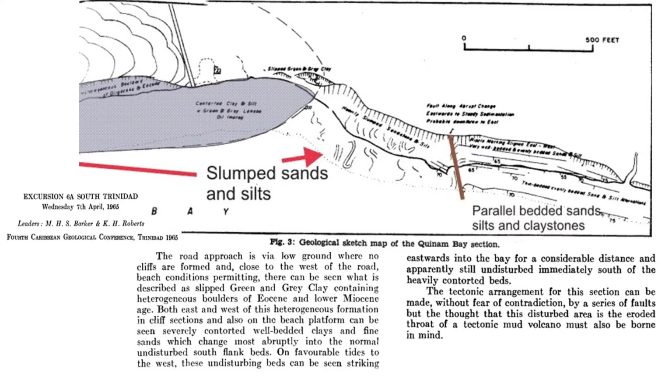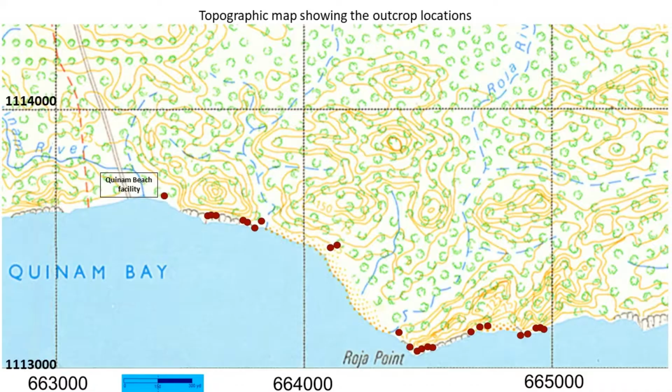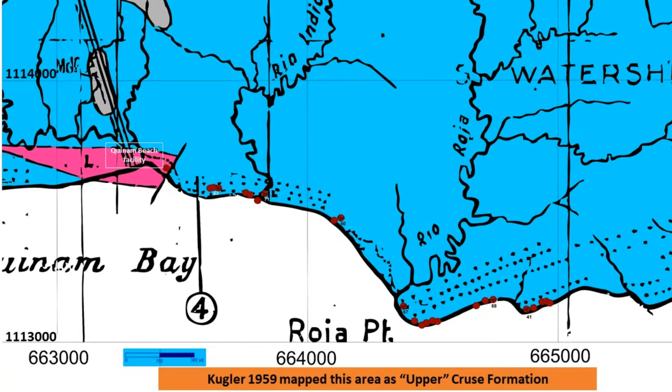The first published document in the area was a field guide from the 1965 Caribbean Geological Conference. This identified the main structural and stratigraphic features that can still be seen today. On this topographic map, we see the location of the outcrops in relation to the beach facility. The Kugler surface geology map shows that this area is considered to be Upper Cruse.